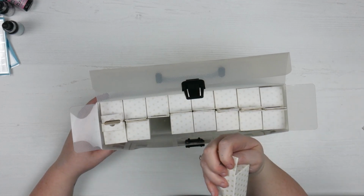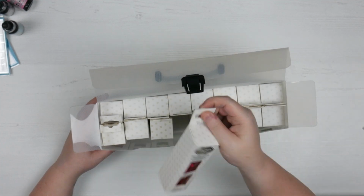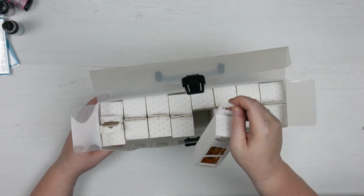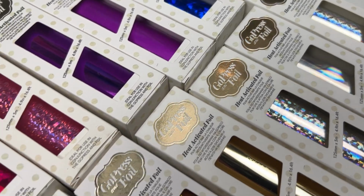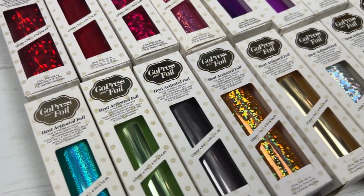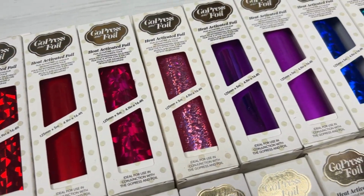I have some green mirror foil, so that's just plain foil. This one is a pink iridescent triangular. This one is a gold foil with iridescent pillars. This one is a straight gold foil, I believe. Gold foil pale mirror finish. This one is a silver foil with iridescent diamonds.